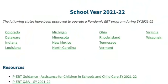Now let's discuss Pandemic EBT for this school year, the 2021-2022 school year. We're going to kick things off in Colorado, which will pay out benefits from August through December in June of 2022. And then from January through May of this year, it's going to pay out in August of 2022.